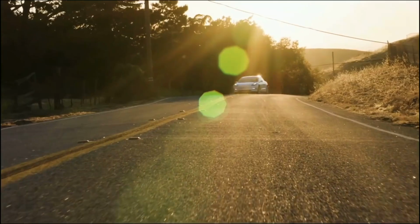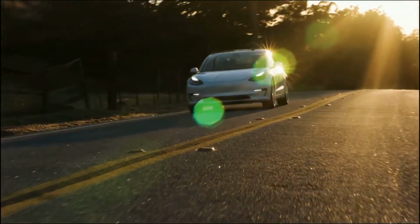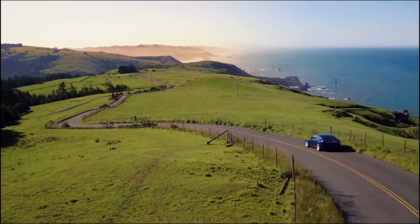Do you think Teslas will be self-driving in a few years? Let me know in the comments below.